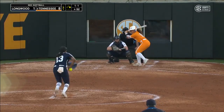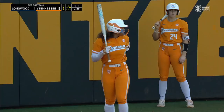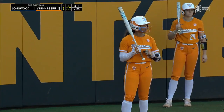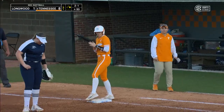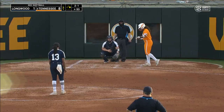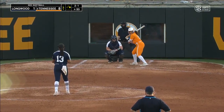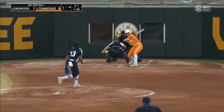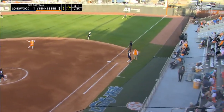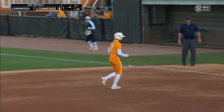One pitch incoming. Riley West has continued to get better and better. And now her 4th season in Knoxville. Started out as a role player, coming off the bench. Dropped the circle back, fouled away.